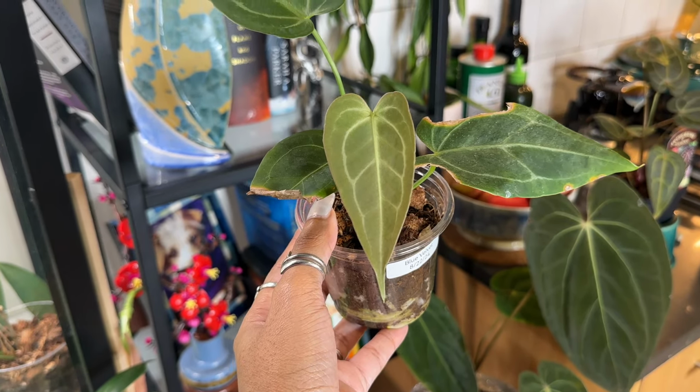As you can see here, this is the newest leaf. You can see the way it tapers off. I just love the shape of this one.